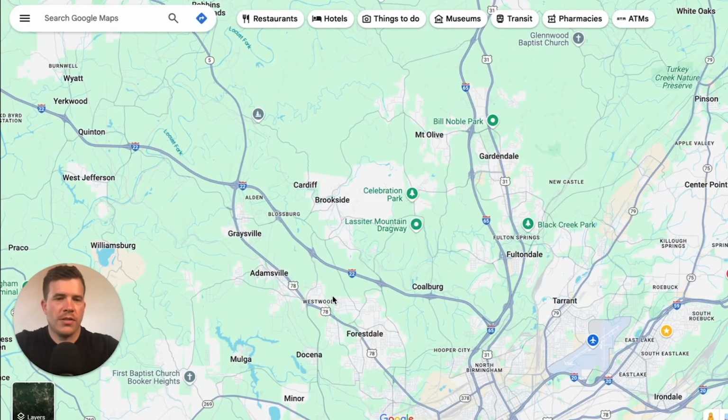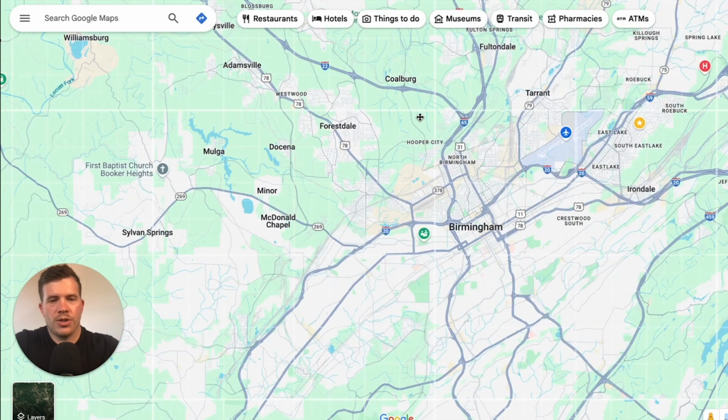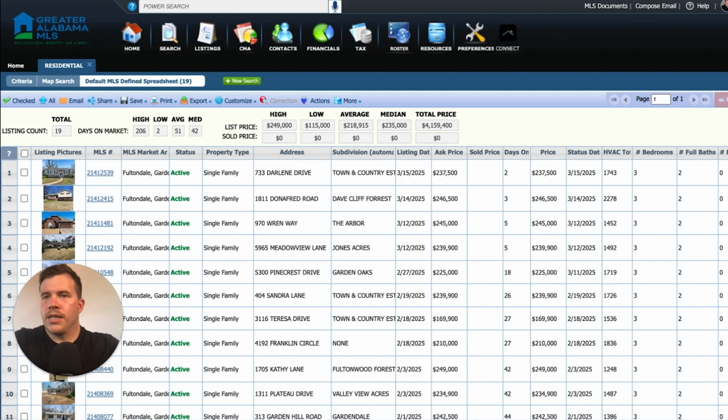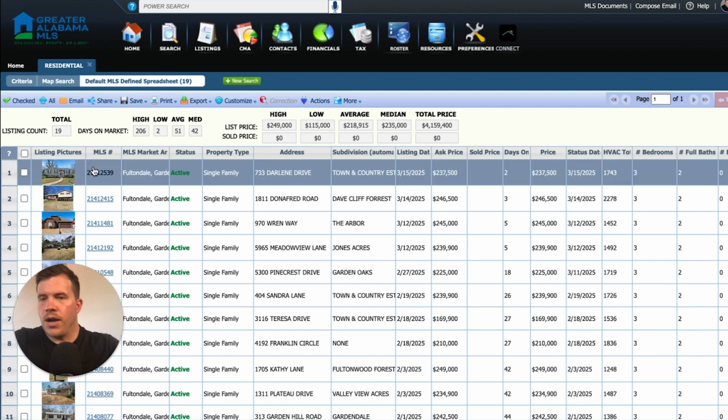First area on this list, again, they're in no particular order, but Fultondale, Gardendale, Mount Olive. So we are just north of downtown Birmingham. I really like these areas, and they're all kind of right beside each other. Looking at some houses that would be in this area, kind of what you would see under that 250 mark.